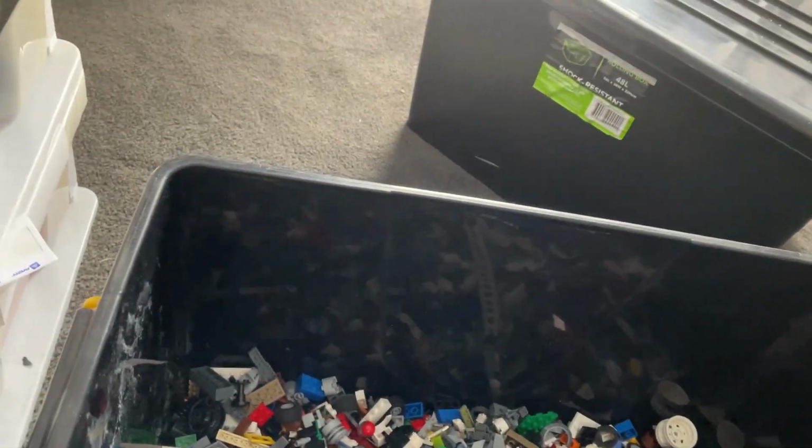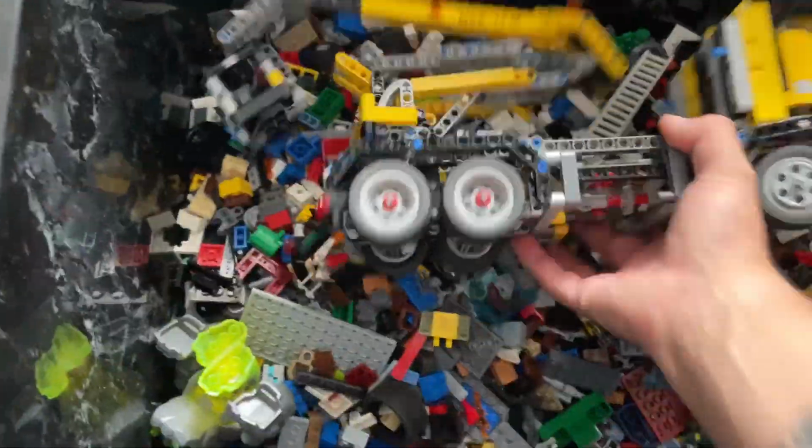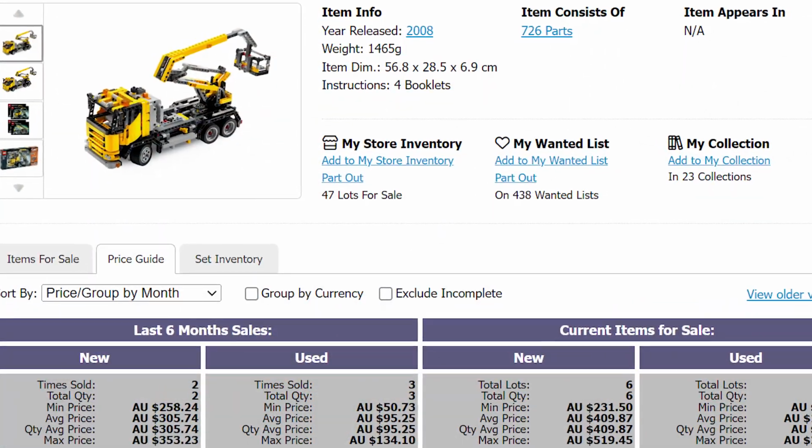I've gone through it a little bit before I decided to make a video on this, but as I said, 250 bucks to pay for these two tubs, and this is just something to show you guys that you can make a lot of money with actually used Lego. So I did get this Technic truck in here as well. I'll chuck how much this will be worth if it is complete used on the screen there.